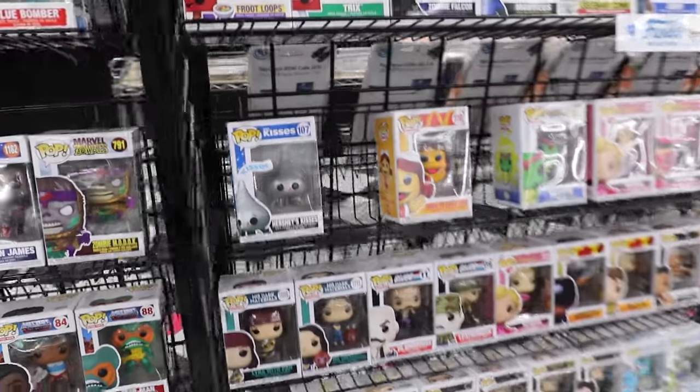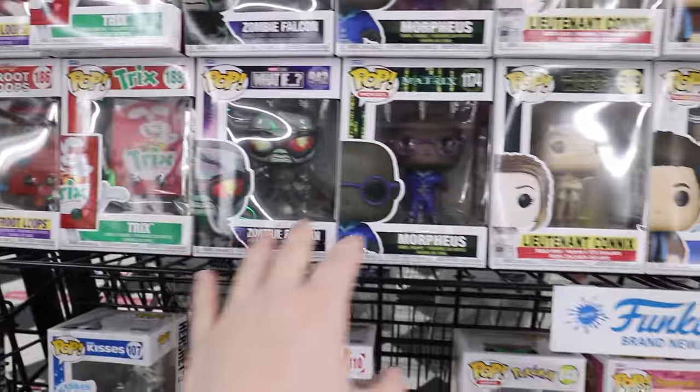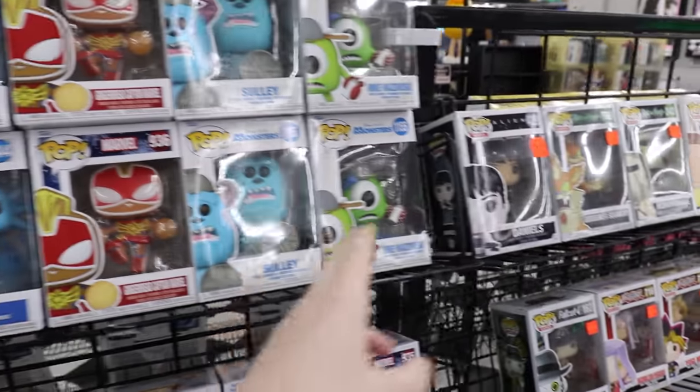And then as I go a little bit farther over, I'm noticing they got the Hershey's Kiss, as well as Birdie the Early Bird, some What If ones, Morpheus from The Matrix, the Trix Rabbit, as well as Fruit Loops, which are two really great ones. And then they also have Horsey, as well as Sully and Mike Wazowski.